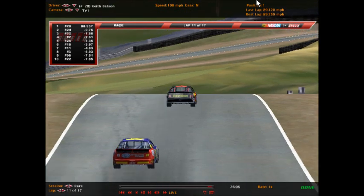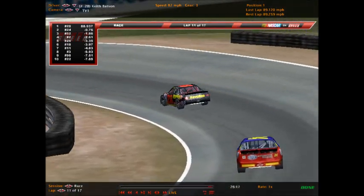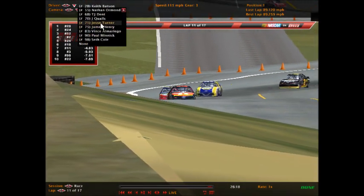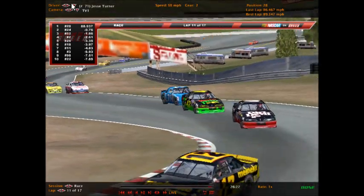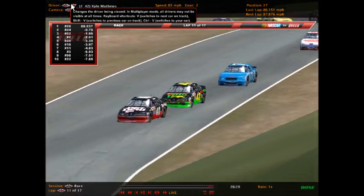Ten laps in the event, the average speed so far is just under 89 miles an hour, 88.937. Remember, the pole speed was 89, set by Jesse Turner. Let's check on him another time. Turner's in 20th position, Matthews in 27th at the moment, as they're still trying to get around Mitchell Collins in number 40.